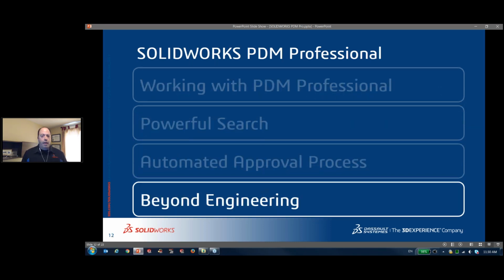Now, the last thing I want to talk about is going beyond engineering. Like I mentioned earlier on, PDM is a tool not only for the engineering department. It can expand elsewhere. A good example is manufacturing. Someone on the shop floor needs to print a drawing. Well, why would they bug you if they can just print the drawing themselves? Same thing goes for purchasing. Someone in purchasing needs to get a bill of materials because there might be some long lead items that they want to order ahead of time. Well, hey, they can have access to the system if you grant them access. So let's talk about that for a little while.